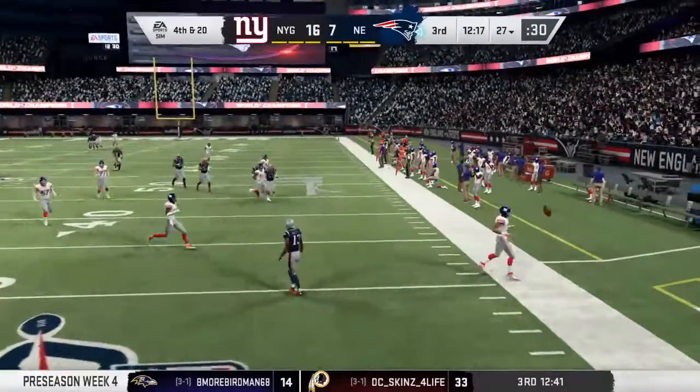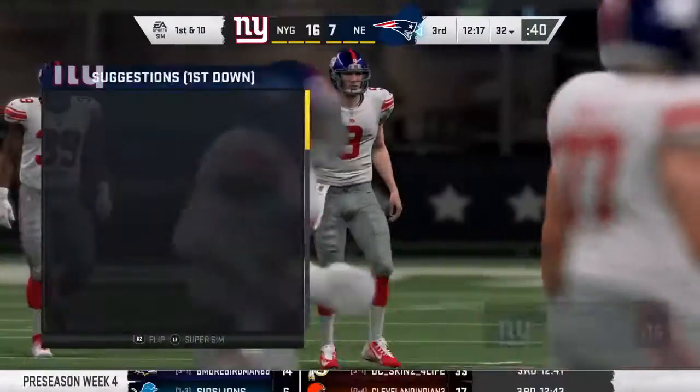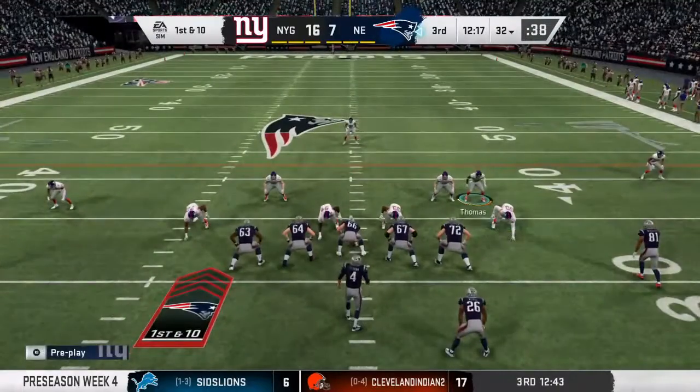They need to start stringing together some stops, turning the ball over back to their offense, and trying to get back into this game. Yeah, a couple scores down, but they can eat into that quickly with a nice drive here on the other side.